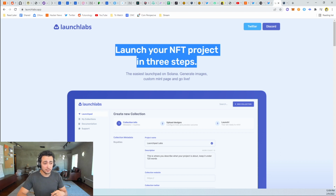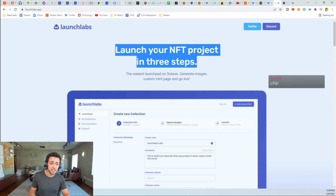If I wanted to launch an NFT tomorrow, I wouldn't have to go through any process. I could just use Launchlabs, make my custom mint page and go live without the hassle of verifying with Monkey Labs or Magic Eden or Fractal. These other companies have taken the approach of being a middleman essentially, or the arbiter of who's allowed to launch an NFT project, whereas you're saying, hey, we're the software and we are letting anyone launch. Is that sort of correct on first stab?